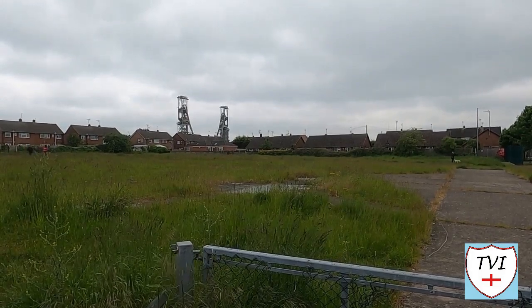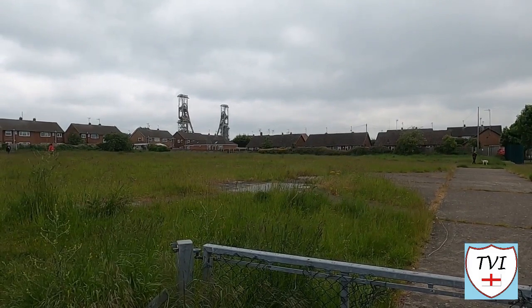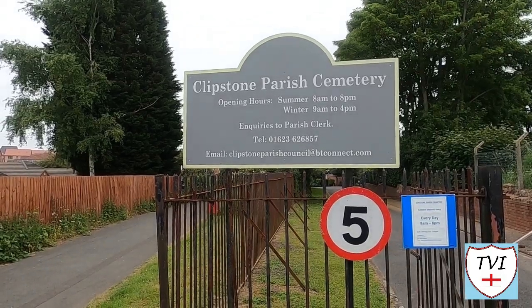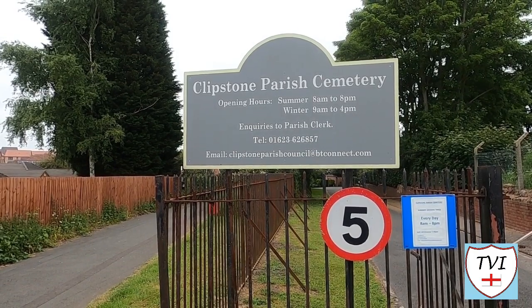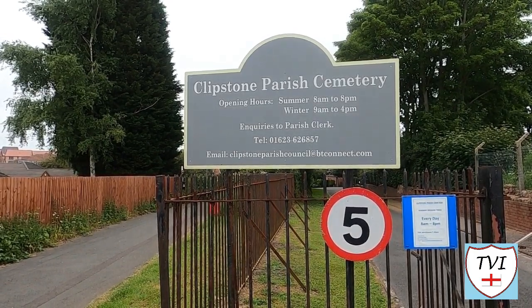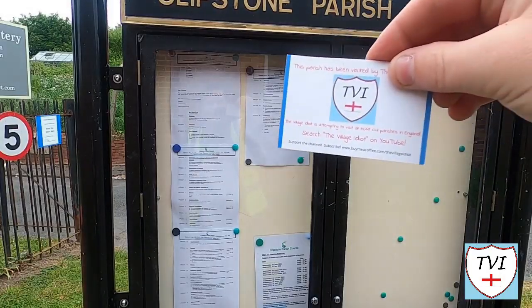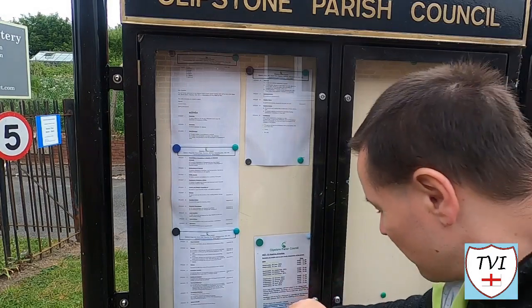Here I passed a piece of waste ground, which the local children seem to use as a playground these days. Not far past that is the parish cemetery, and outside the cemetery, that's where I came across a parish notice board. That's officially both the Clipstone villages completed, which leaves five now in Newark and Sherwood.